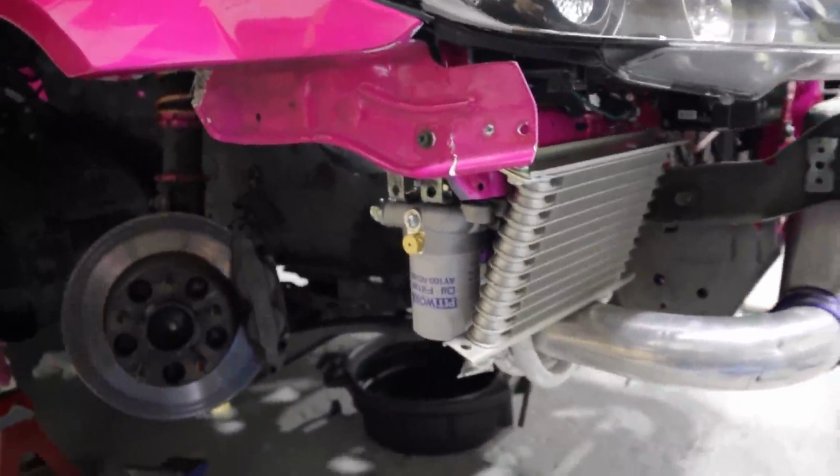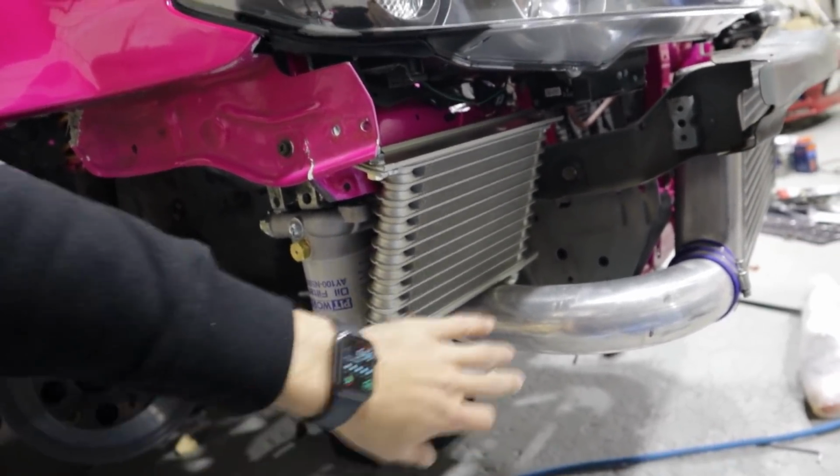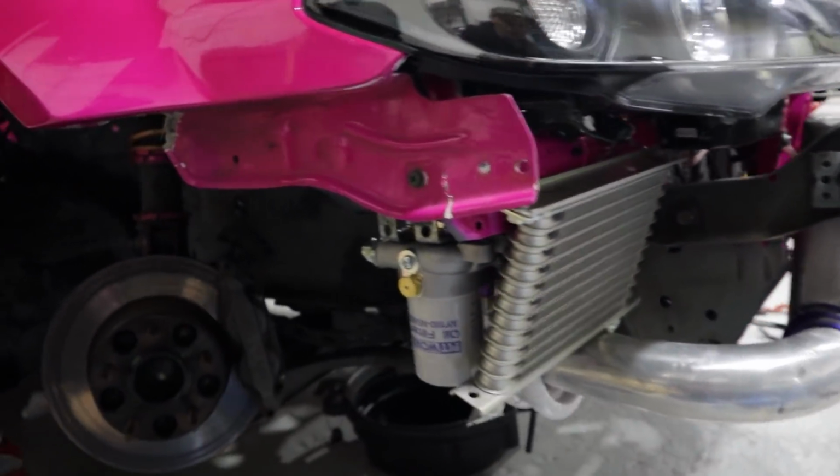Also, a common misconception is that you can't mount oil coolers upside down. That's kind of not true. You can. You can't really get an air pocket trapped in there. It's just not how they work.